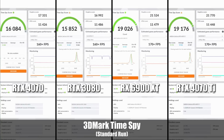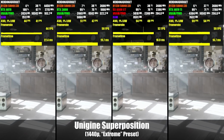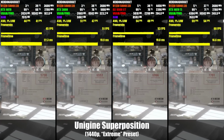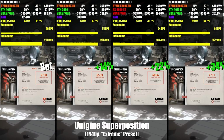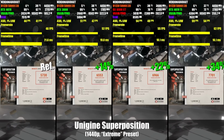In Time Spy, a 1440p DX12 test, we again see the 4070 and 3080 pretty even with one another. The 6900 XT doesn't have as big of a lead this time, scoring similar to the 4070 Ti, both roughly 25% faster than the 4070. In Unigine Superposition, a test that's very demanding on the graphics card, I tested at 1440p using settings based on the extreme presets. Here, the 4070 comes in last place, even losing to the 3080 by a decent amount. But not to worry though, it is just a synthetic test after all. Now we're going to move on to the games.